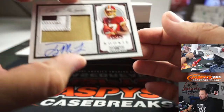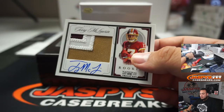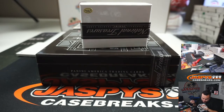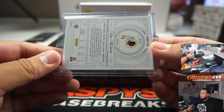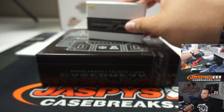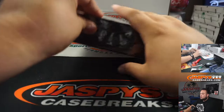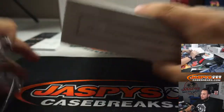And we got Scary Terry McLaurin, 96 out of 99. Three color patch and auto. This is the hybrid RPA. And like again, 96. Going to C. Alexander. There you go. There's one. Let's go with the second box. Remember, the second half is in the store. You can also run that back tonight as well.